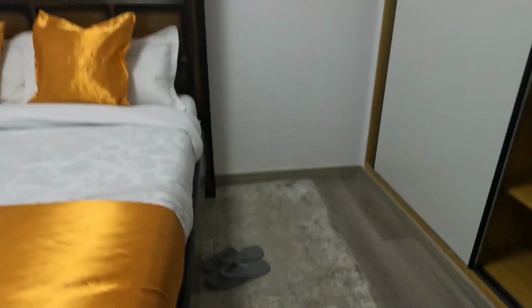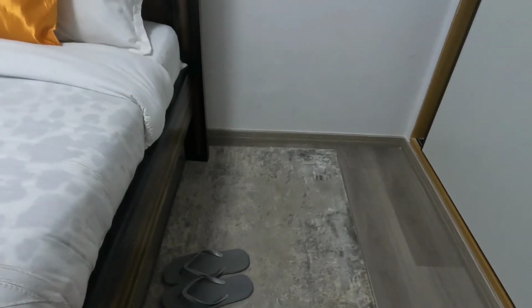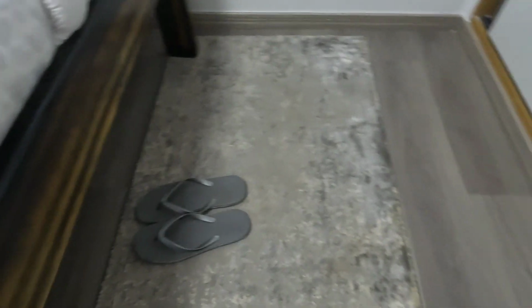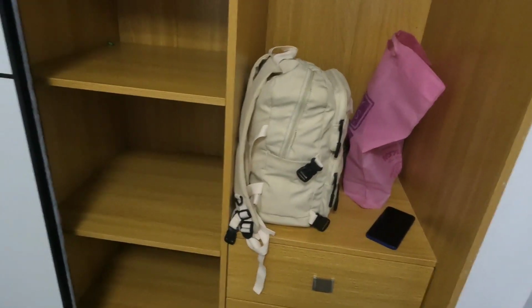Oh, wow. Then we have slippers. These guys knew that I love gray color or what? Hey, look at those slippers. Then the mat here looks so nice. Then these are my luggage. You see, this cabinet is so nice, I tell you. Hey, man, gosh. You see, guys, it looks so nice.